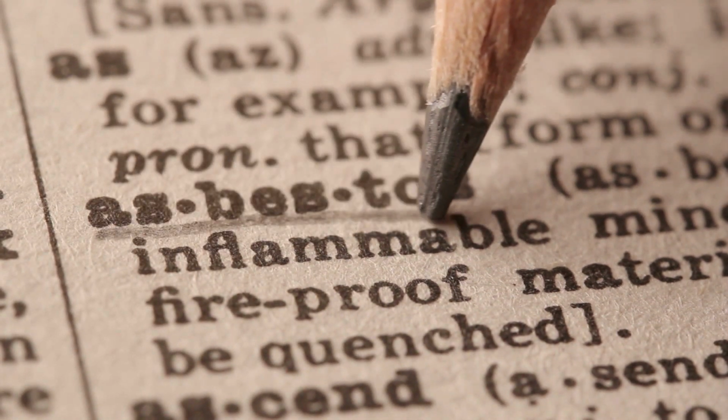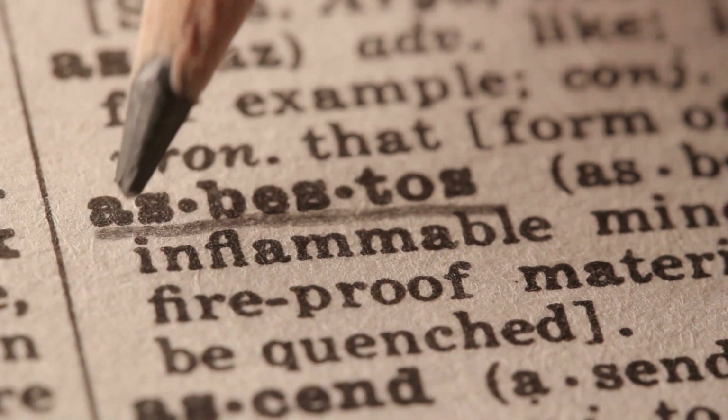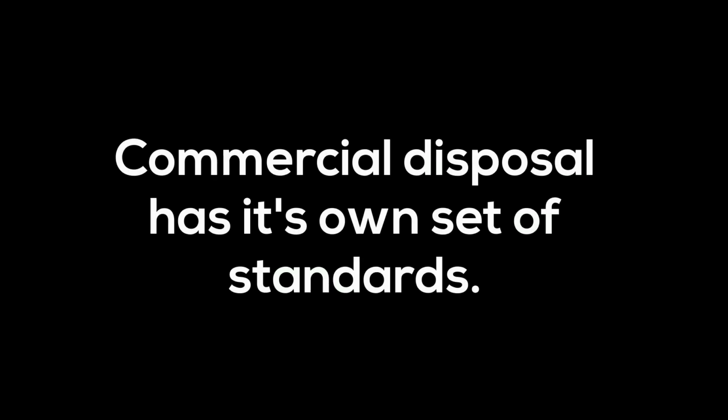Asbestos can be brought to the landfill, but it must be properly packaged and you must receive approval in advance of bringing it in. Please note that the following standards apply to residential disposal of asbestos. There are different standards in place for commercial disposal.